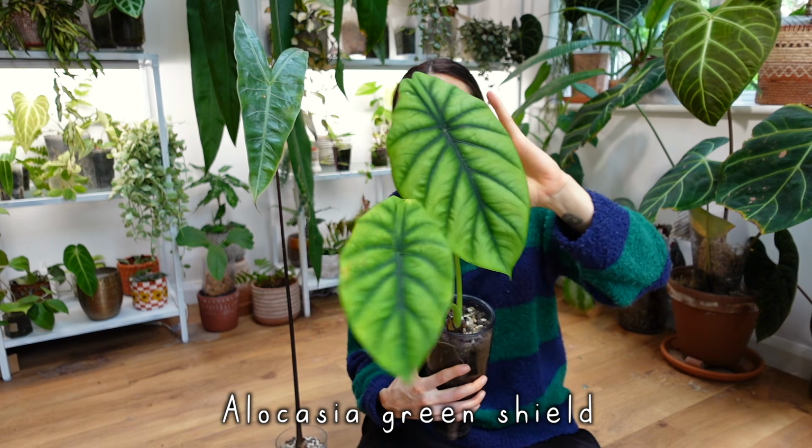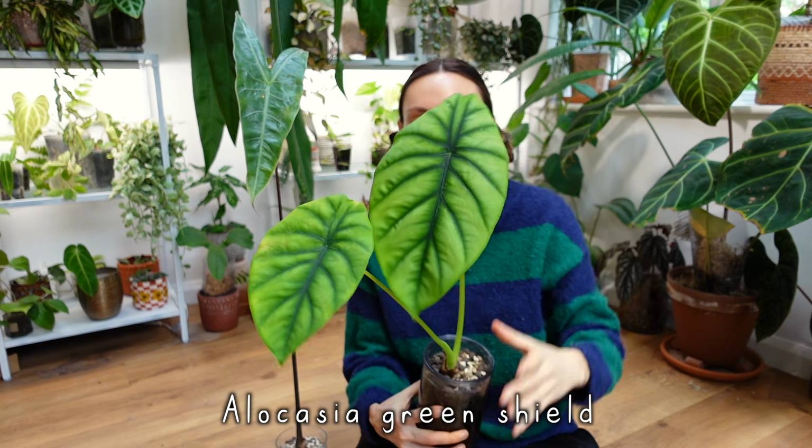I know I've got an alocasia next to me here, my Alocasia Green Shield, which I've spoken about so many times before in videos, because this plant never has more than about 3 leaves, and I've had this one for about 5 years now, and I've said so many times, I am bored of it now. I'm just bored of it. I appreciate the fact it's a gorgeous plant, but it's one that just doesn't really give me that much reward back.